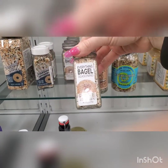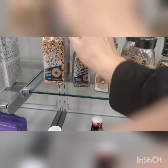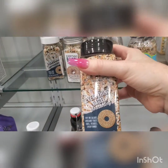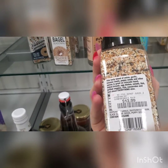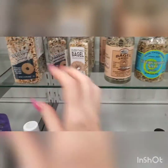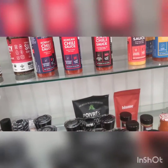Then they had some spices. They had everything bagel seasoning spices. That one was $4.99, which is not that bad. This one was a big one, but it's $12.99, which I thought was a ripoff, to be completely honest. But they did have some spices there. They had a bunch of salts.